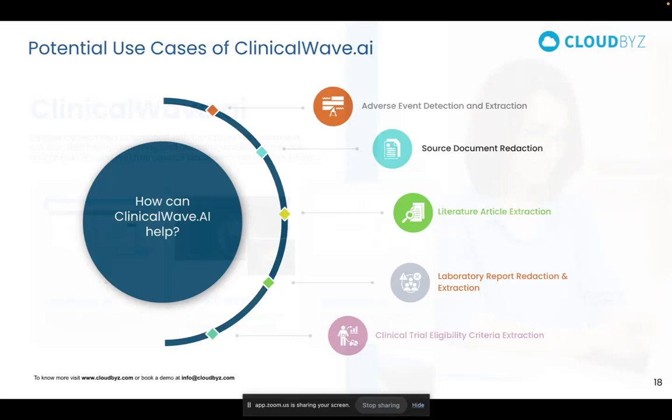The next use case is source document redaction. This ensures that safety documents have the sensitive information protected while maintaining compliance and reducing human errors in doing the redaction. It can also help with literature article extraction, which is very important, when this tool processes the gathering of relevant information from literature articles which are published globally.